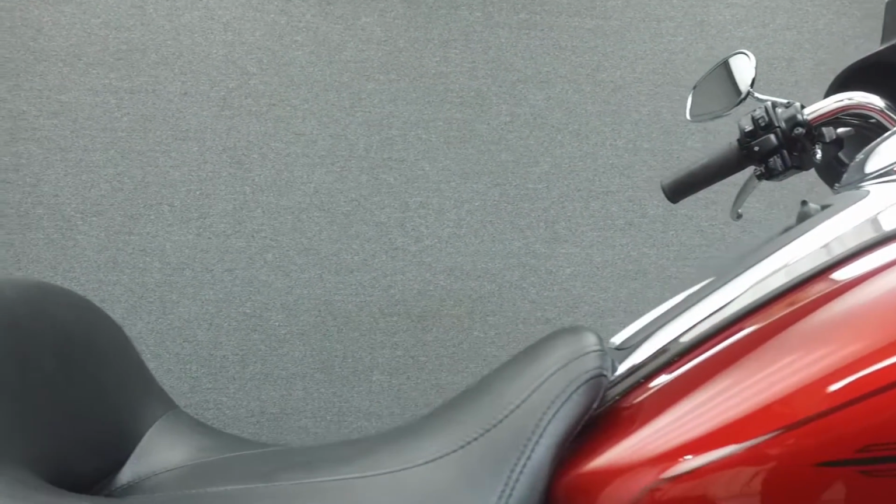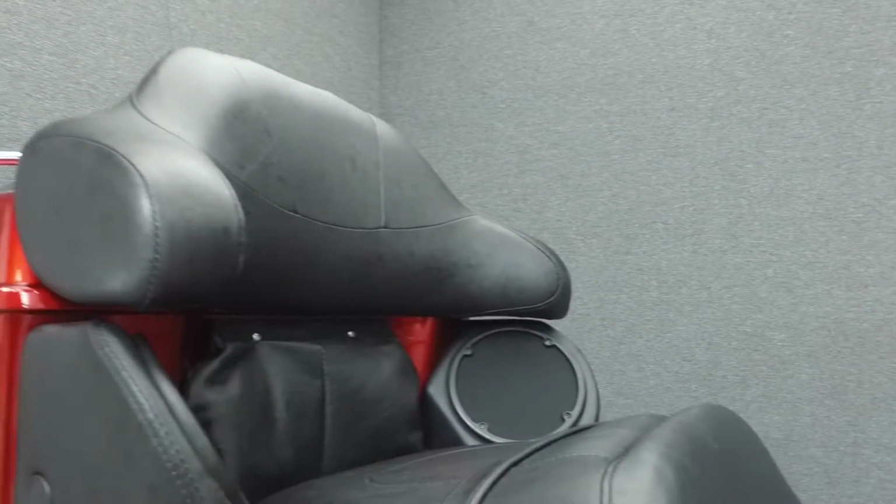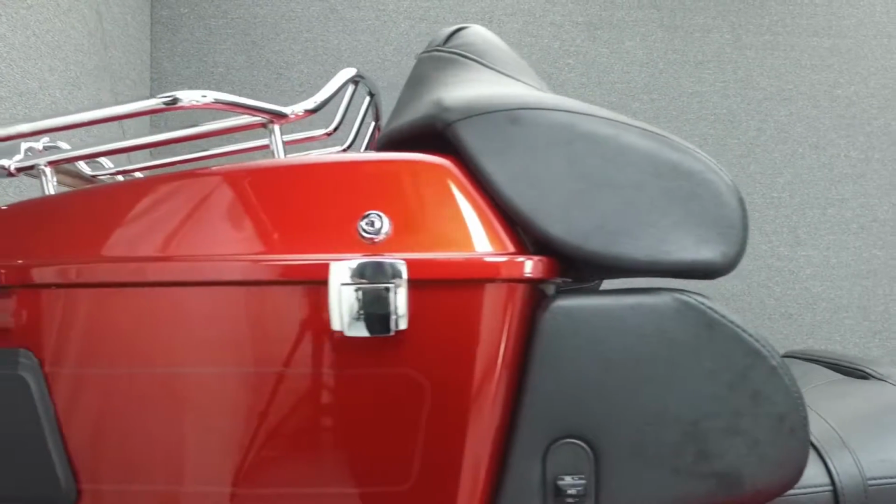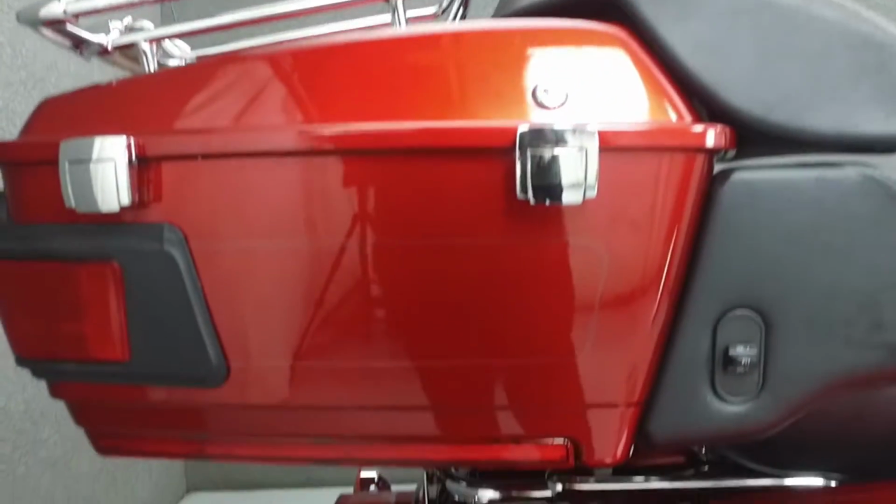This bike is equipped with ABS, cruise control, CB and intercom hookups, and a multifunction 4-speaker audio system. It has been upgraded with aftermarket mufflers, a high-flow air intake, trunk rack, and passenger footboard covers.